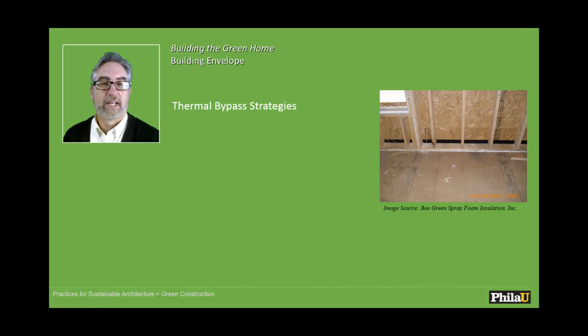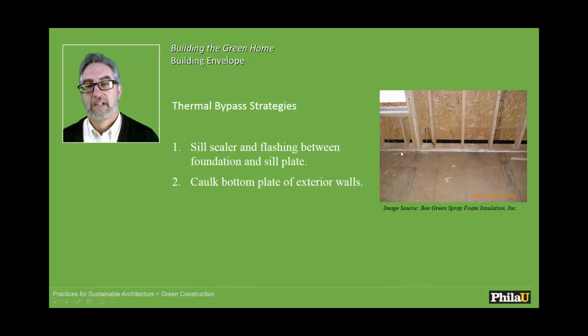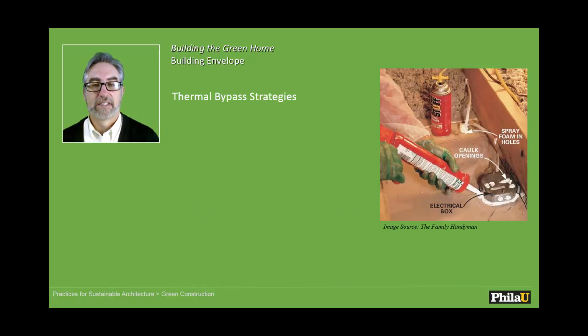Now, thermal bypass is really like thermal bridging. It's really a key aspect to making sure that your house or building is energy efficient. So sealer and flashing between the foundation is critical right in here. This is where you get a lot of leakage. You get some leakage there. Caulk bottom plate. So there's a lot of caulking that's involved to really keep that air out. Air seal the joint cavities between the floors and other kinds of things like this, for example.